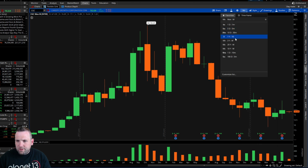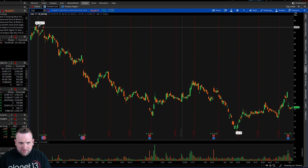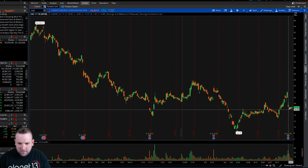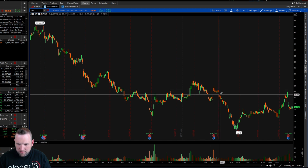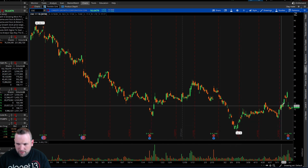Let's look at the 1 year. So you can see here's the 1 year. The stock was $44 last year in June, now it's $16. COVID happened right around here. It didn't really drop off too hard until about end of February, March, and then it had a pretty low drop, and it's kind of been rebounding since.